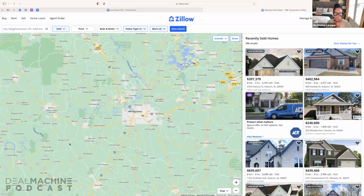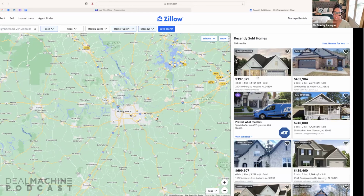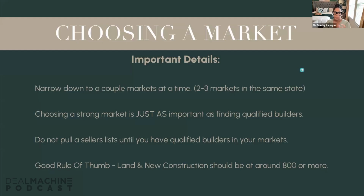Absolutely not. You want to go where the need is great, okay? You want to go where the need is great. So that's a great example to show you guys for new construction and land. Start where the need is great. So choose that market, narrow it down to 2 to 3, and then you guys can start calling builders, right?